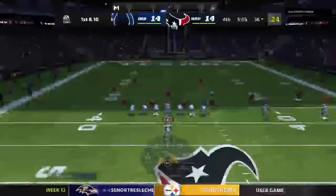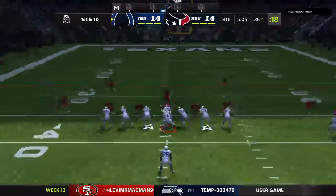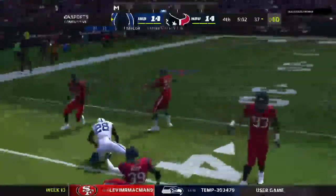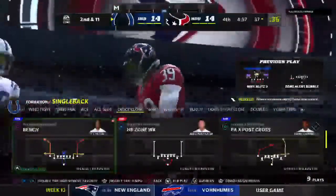Some good games going on in the early window. This might be the best of the bunch. 1st and 10, Taylor now. And he'll lose yardage on the play back at the 37-yard line. Officially, it's a 1-yard loss. That's going to bring up 2nd and 11.